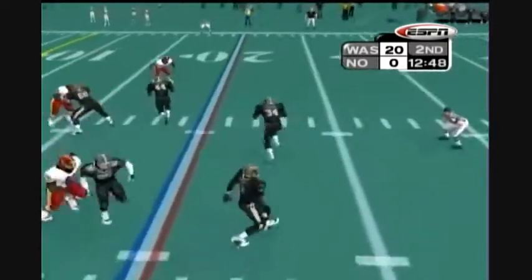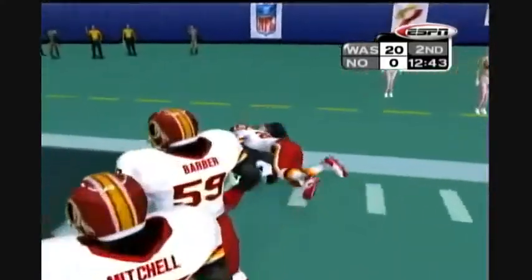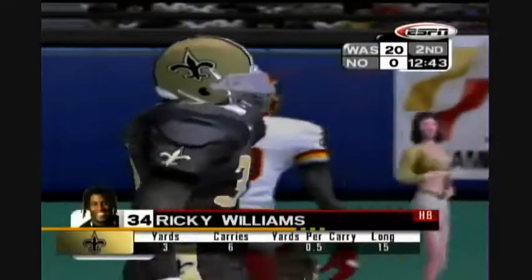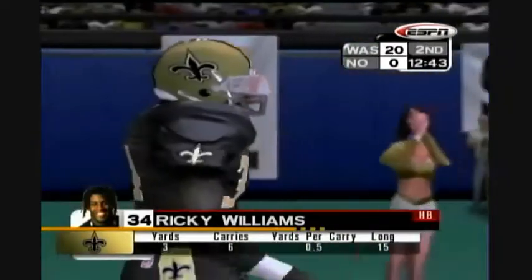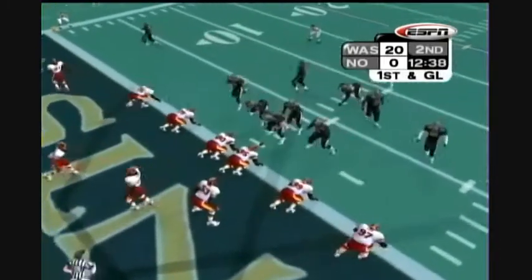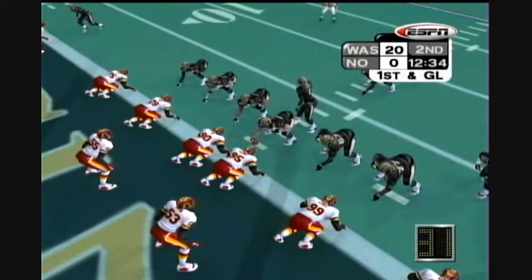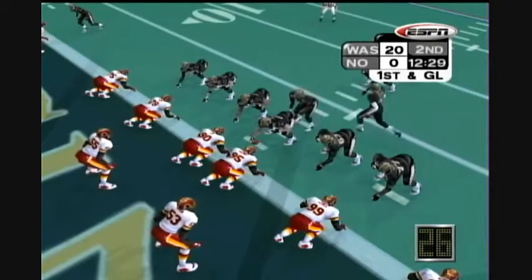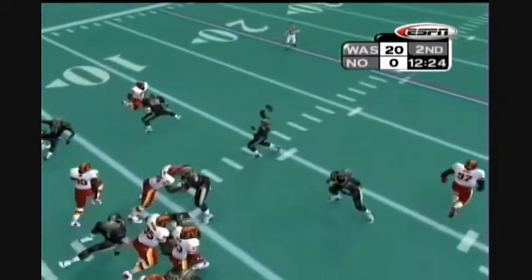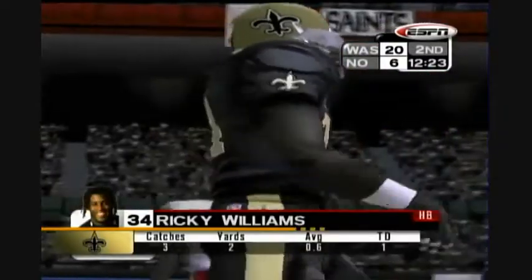Cut. The pitch to the back. Runs right. He gets the first down. Williams gets the first down. Ricky is going to spend the rest of his career trying to live up to the deal the Saints made in order to get him. Red 33! Red 33! The Saints send a man in motion. Cut! The quarterback drops back. Caught! A 1 yard pass by Brooks.